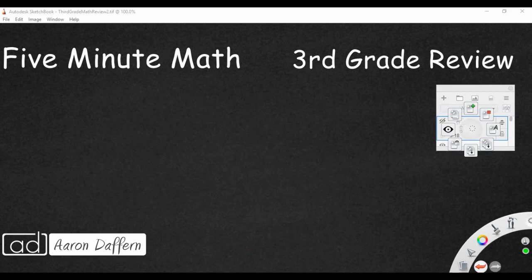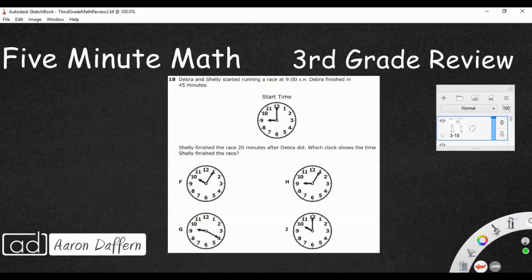Our final problem is number 18, and this is starting to look at time intervals, not necessarily elapsed time. That's what happens in 4th grade, where in 3rd grade, we just have a start time. So we have a start time of 9 a.m., and we want to see what the end time is going to be. They're going to tell us how long something lasts.